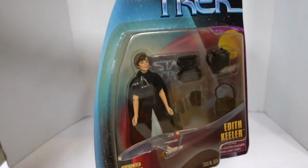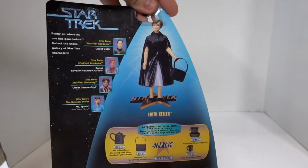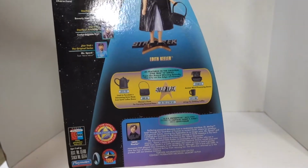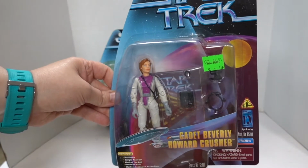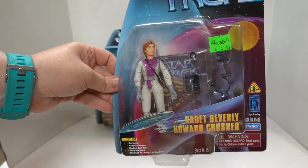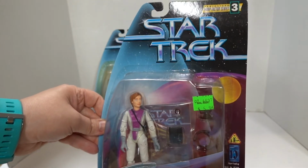And ew, there's a baby roach stuck half in and half out of this box. This is why I opted not to do this in my house. Here is Edith Keeler again, in case I was not well in focus there. There is the back of the box, and you can see that one's really yellowed over the years. And here is Cadet Beverly Howard Crusher, and she was only $5.96 at Walmart back in the day.